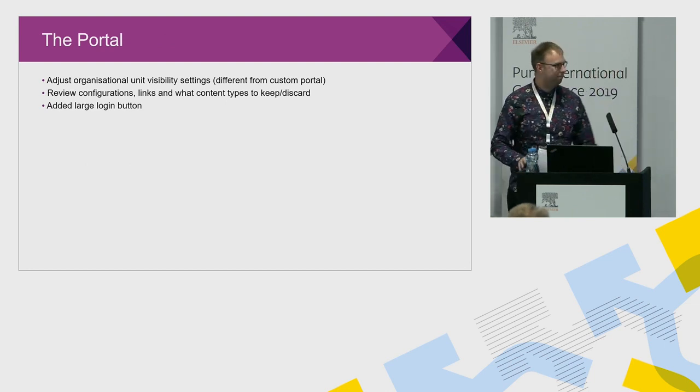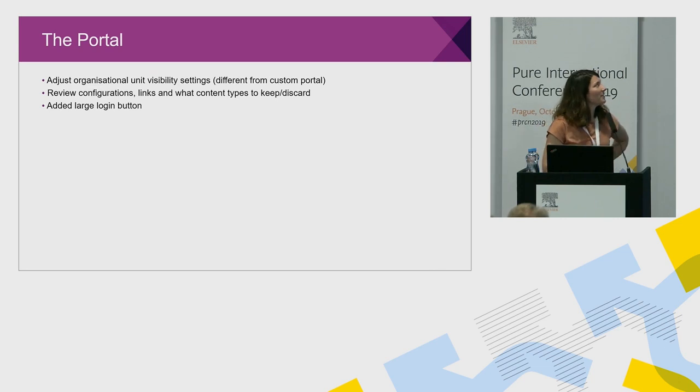So the portal. So I got to do the fun stuff of setting up the portal, and it was actually just amazingly easy and took basically no time at all, which was nice because I'm really busy. So the things that we had to watch out for is that the custom portal had a lot of different settings on it that I was not aware of, that I was made aware of after we moved to the standard portal, the hosted portal. So we needed to make some adjustments for that.